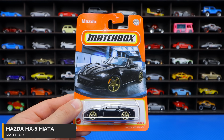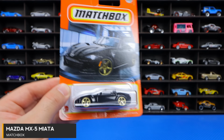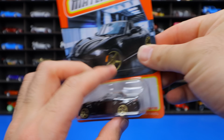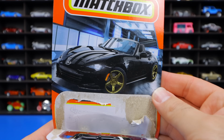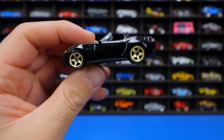Mazda MX-5 Miata, or Mazda Miata as we call it here in Canada, blacked out with the gold rims on there. Very, very nice. All right, let's check it out and see what it looks like. It's like in some sort of underground car park or showroom on the picture right there. We'll go ahead and pull it just right out right here, and there it is.